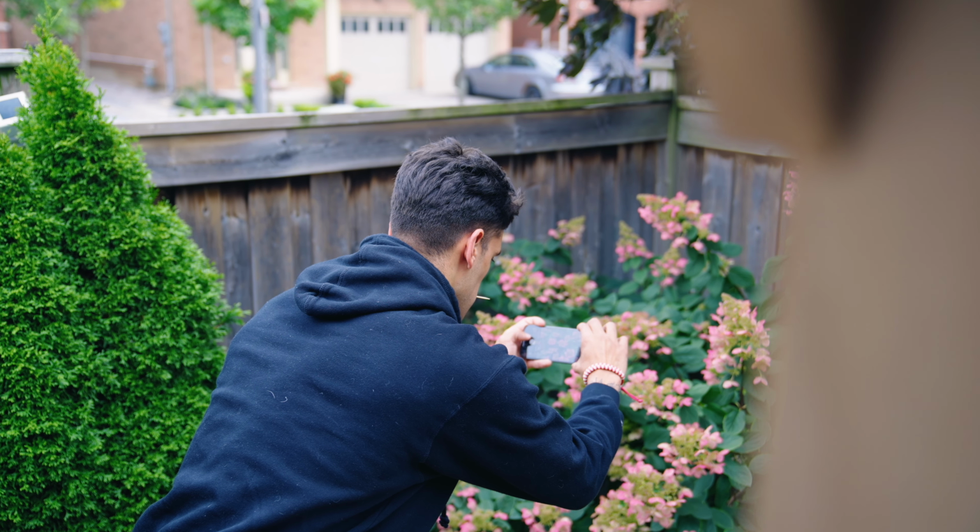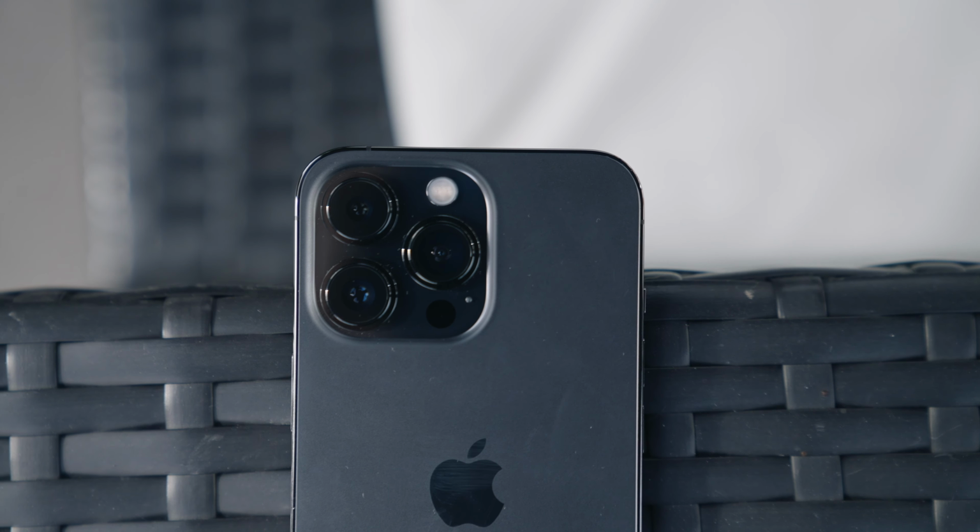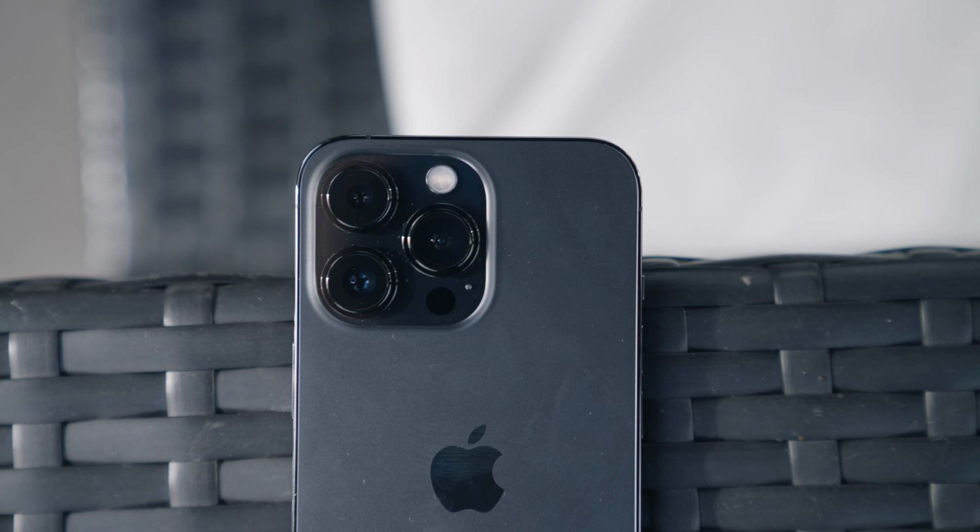So let's talk about those for a second. The triple camera setup on the iPhone 13 Pro is now the exact same as the camera setup on the 13 Pro Max. If you remember, last year the 12 Pro had slightly worse cameras than the 12 Pro Max. So if you wanted the best of the best camera setup, you'd have to go for the bigger, bulkier, heavier iPhone 12 Pro Max.